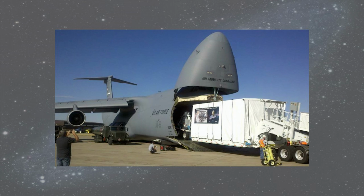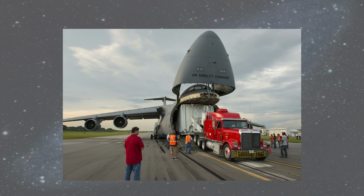Here's loading the telescope up on this big C-5 aircraft, and then taking it out again there at Ellington Air Force Base in Houston, which is right next to Johnson. Let's see what else. Now, does anybody remember what happened in August of 2017? That's when we were testing this, if you lived in Texas. In Houston, what happened in August 2017? Hurricane Harvey, that's right. Well, we'll get to that in a second.